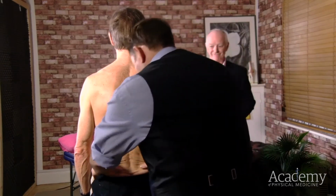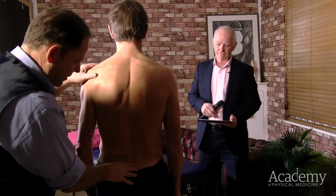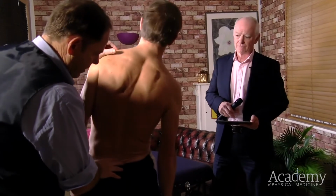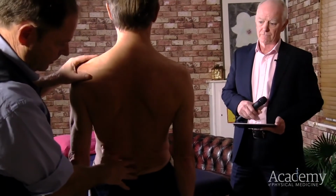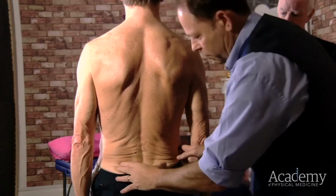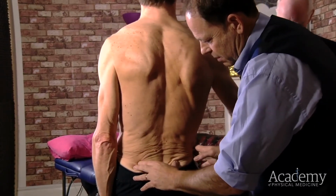Right, so what I would do initially is an assessment of the spine. So I'll get you to lean to your left side, and then down to the right. We're looking at the lumbar spine. And then I get you to lean backwards and straighten up. And I get you to bring the left knee up towards your chest. Okay, and down. Now the right one.